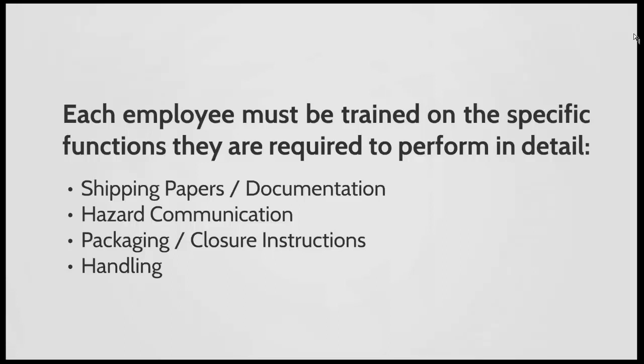On the other hand, if there are multiple personnel who have a role regarding a pre-transportation function, you may separate those rules and train specifically to the needs of the persons responsible for those roles. For instance, if you have one or more hazmat employees whose only function is to draft shipping papers, you only need to conduct detailed function-specific training on shipping papers for that employee.